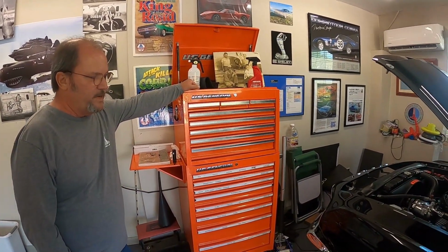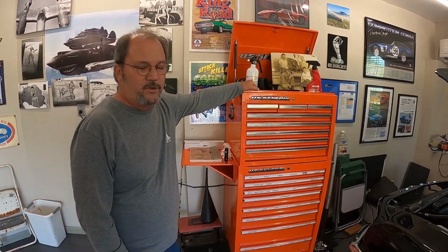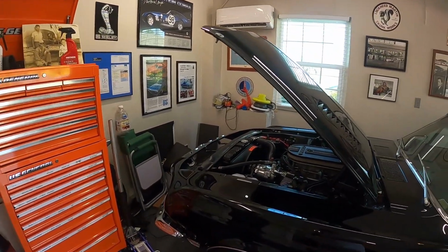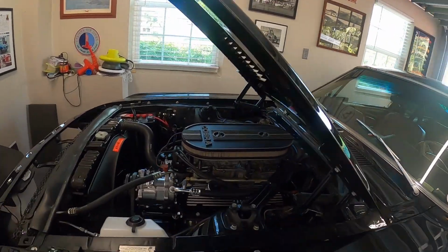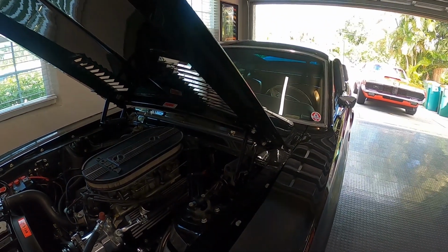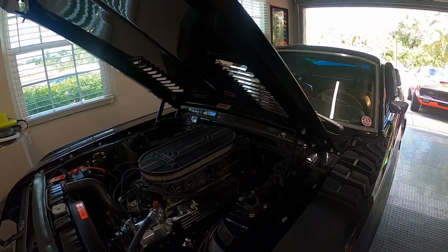Right. So right now the block is a 331 cubic inch using a SCAT stroker kit. Okay. You can see it's got dual quads on it. There you go. That would be an over-the-counter option from the dealer. Shelby never made a dual quad. These were all straight Holley 600 4 barrels.